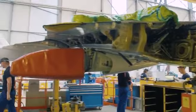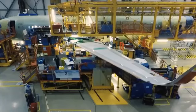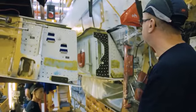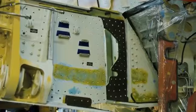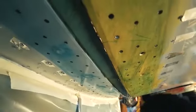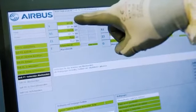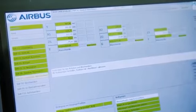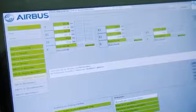The 50-person crew has 2 days to complete their work before the aircraft moves on to the next station. The computer has saved the position data recorded a day earlier and now guides the wing to its designated position. At the top we see the actual value, below the target value. If they match, then the wing is in the exact position we need it to be.